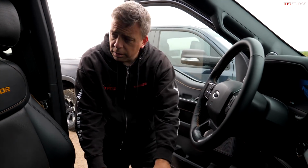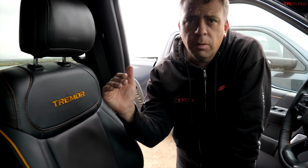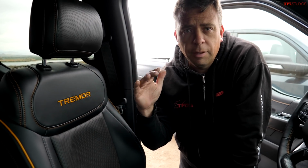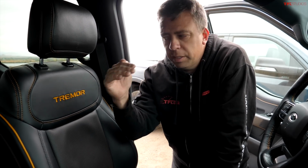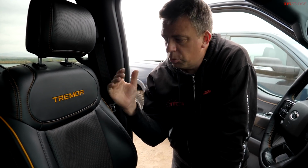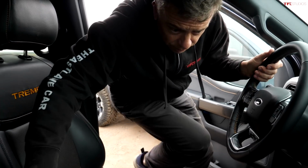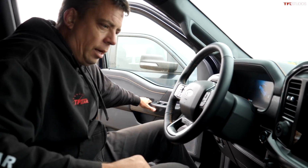Okay, let's take a look at the interior here on the Tremor. By the way, like I said, this is a high-grade Tremor. It's available as kind of a base model. There is a mid-grade Tremor package, and this is the high-end package with really nice leather seats and every other technology feature you can imagine.